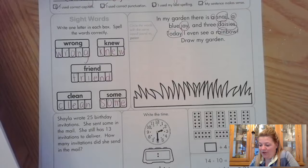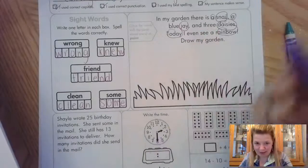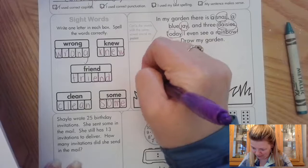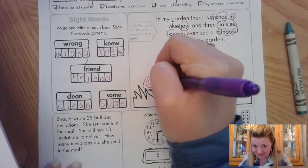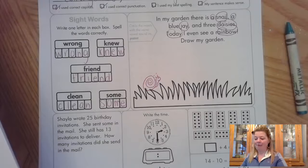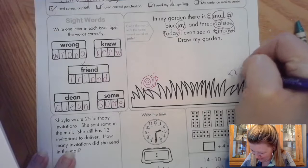So we're going to go ahead and we are going to draw the garden. So in my garden, well, I'll take this one first. There is a snail. Ooh, boy. We're going to check out my drawing abilities. Hold on, everybody. We're going to draw this snail here. Hope my art friends aren't too sad with my abilities to draw snails. So here's my snail. I think he looks okay. There's my snail creeping through the garden. There's a blue jay. Oh boy. I might have wanted to practice some of these pictures before I started with you guys, huh? We're gonna do our best.